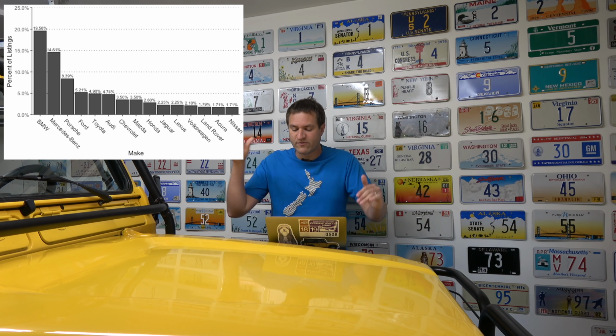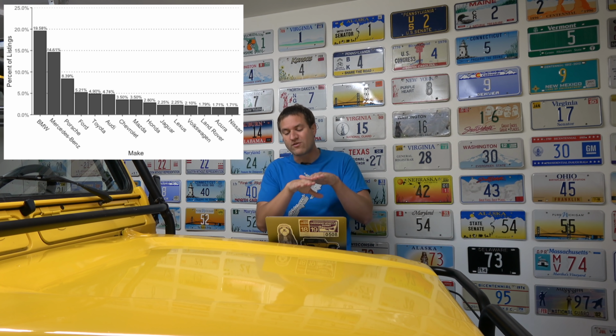The next highest brand, so BMW is 20%, Mercedes 14.6%, Porsche is 8.4%. The next highest is Ford at only 5.2%. The brands really start to level off after that. Toyota 4.9%, Audi 4.7%, but those three, BMW, Mercedes, Porsche, has been our biggest success obviously so far.